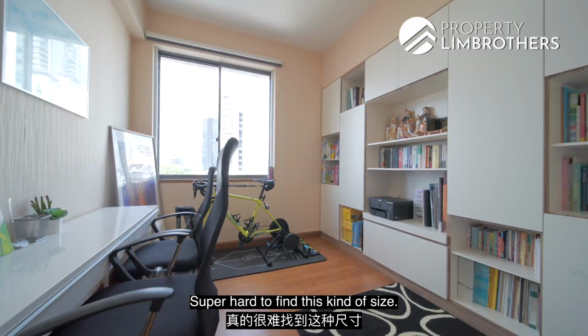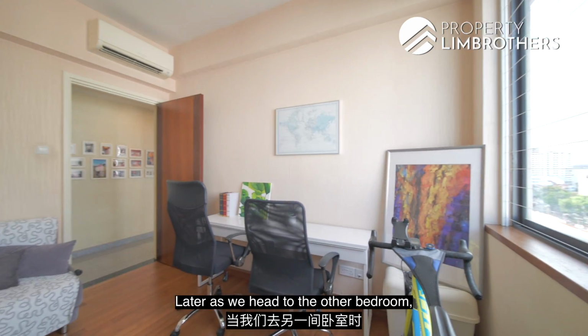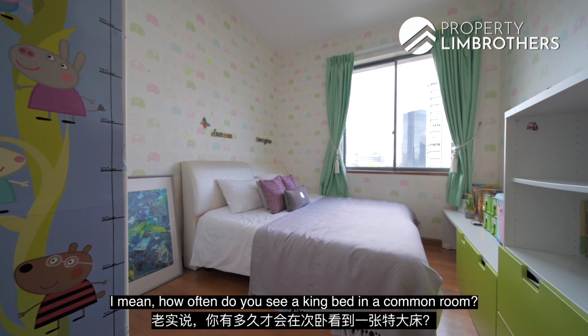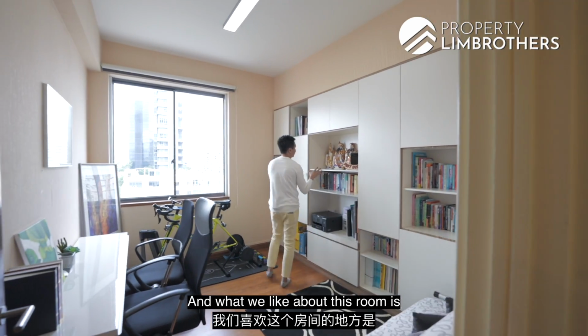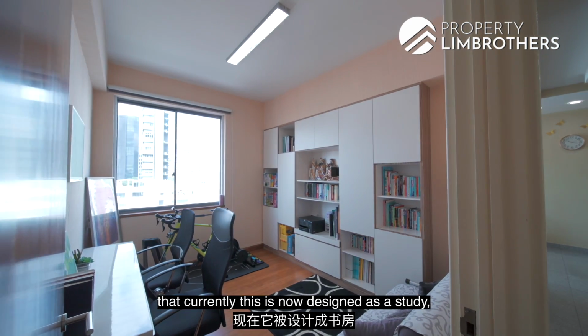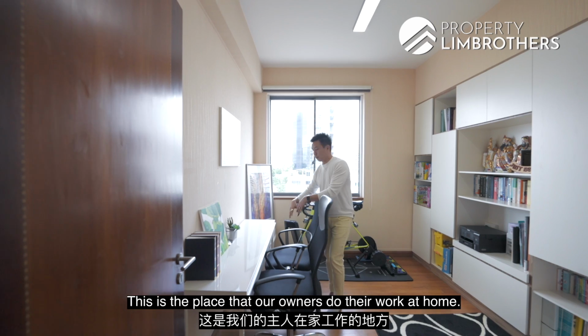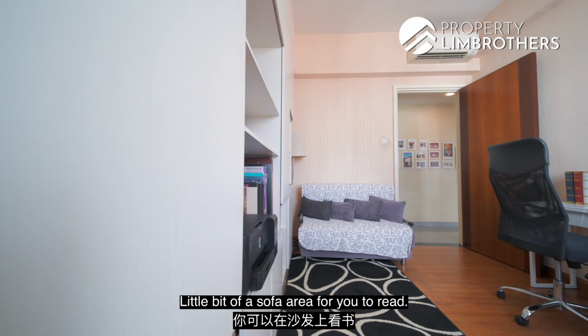Super hard to find this kind of size. Later as we head to the other bedroom, you're going to see a king bed planted right there. I mean, how often do you see a king bed in a common room? And what we like about this room is that currently this is designed as a study, as an entertainment room. This is a place that our owners do their work at home. Kids can study right here. A little bit of sofa area for you to read.